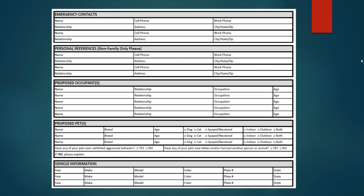Emergency contacts. These are the people that I'm going to call if I find you hurt, or I can't find you, or I find you dead, that's who I'm calling, right? I'm going to call those people first.